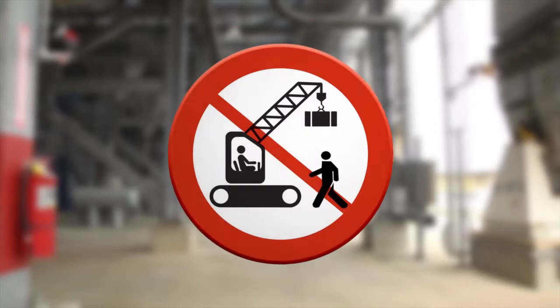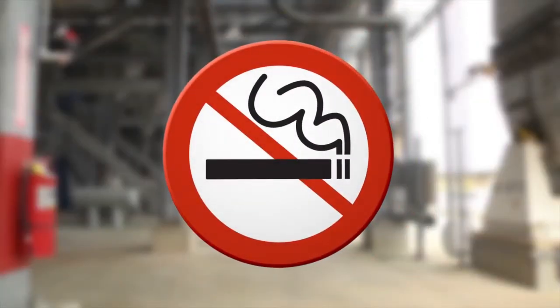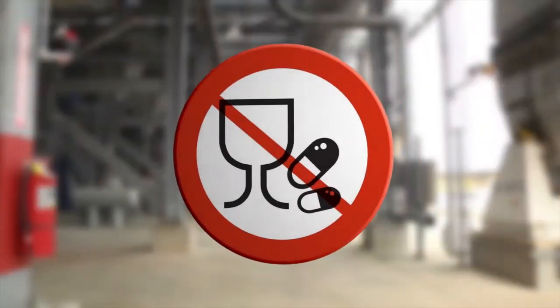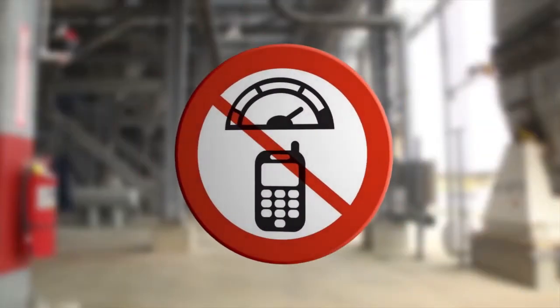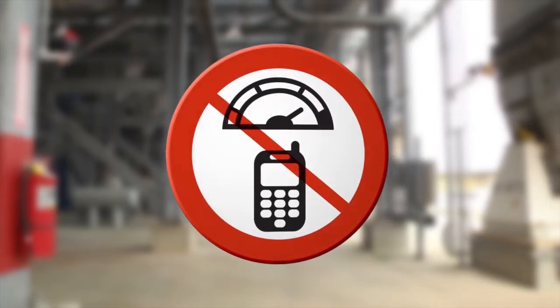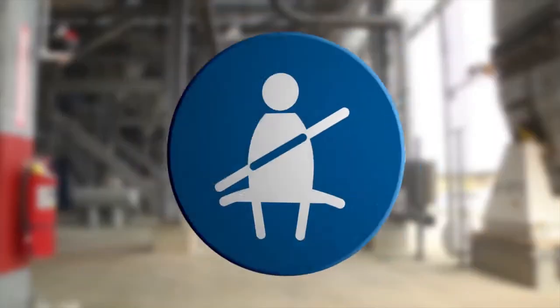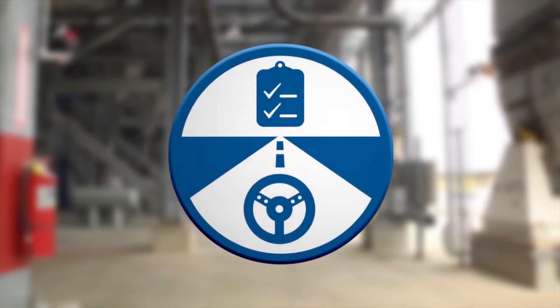7. Do not walk under a suspended load. 8. Do not smoke outside designated smoking areas. 9. No alcohol or drugs while working or driving. 10. Do not use a phone while operating equipment or driving. Do not exceed speed limits. 11. Wear your seatbelt when driving or riding in vehicles in the plant. 12. Follow the journey management plan if applicable.